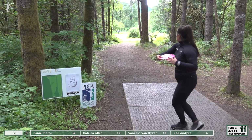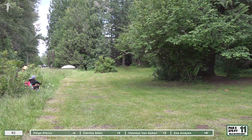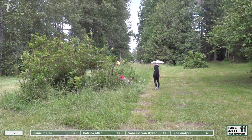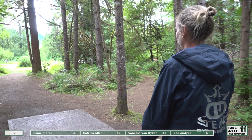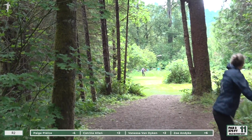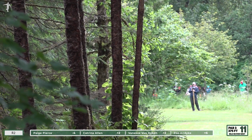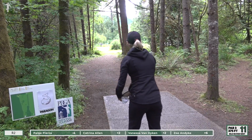Vanessa here lining up her nuke. She's looking for this to flip into the field so she has a straight look at the basket. Oh, yeah. And good call for the 4 there to the awesome spotter that we had. That's Lucy Burke. She's a 14-year-old disc golf player playing at Am Worlds this year. You can hear me say, inside, find that. I let go of that a little early, and it hyzers off.